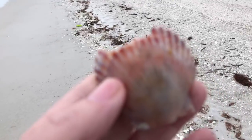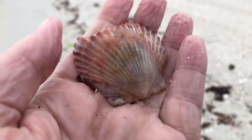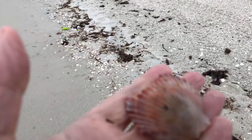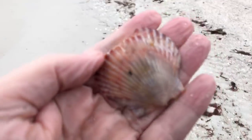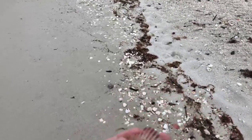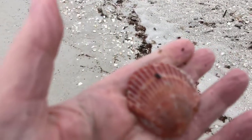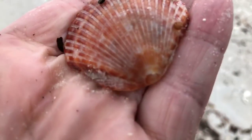Here's a piece of a scallop. That's definitely going to be one of the shells in the collection that we send. It'll be a nice scallop. Don't know what color you're going to get. No guarantees on the colors of the scallops since we have so many different colors. We've got white ones, black ones, red ones like this. Beautiful scallop shells. See, here's another one. This one's missing one of its little wings down at the base.